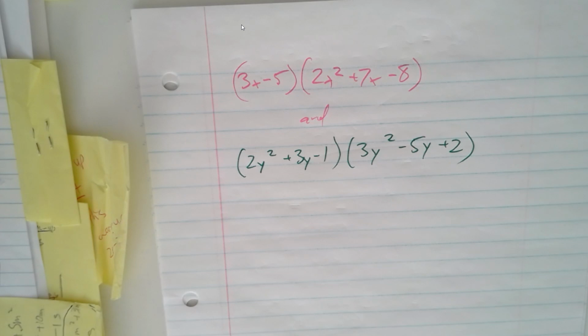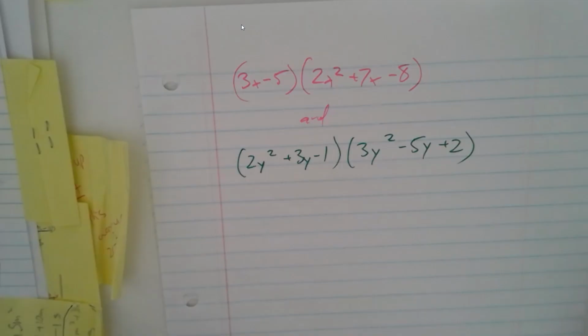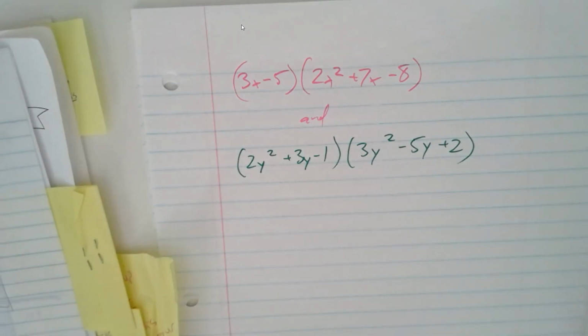Malvin, what time are you guys gonna go? I keep forgetting. 10:35. Okay. So that gives me about 10 more minutes, I guess. No, 15. No, 15. 10. Malvin! 10 more minutes.